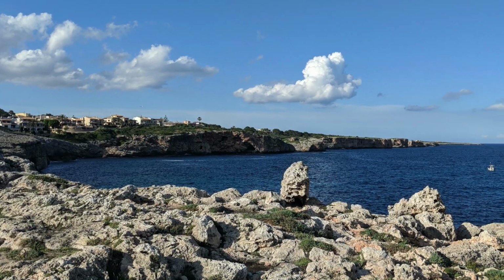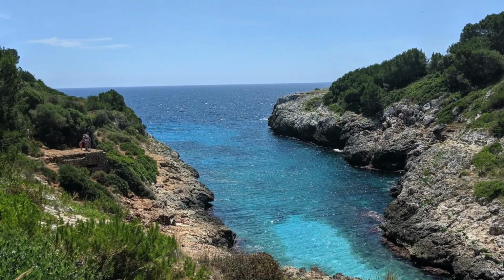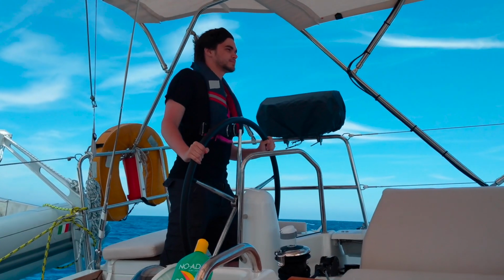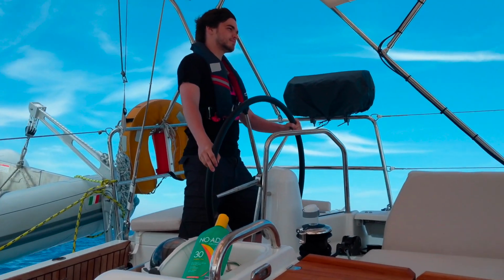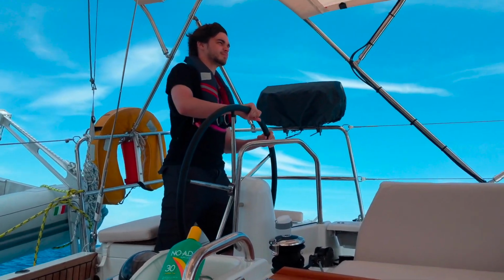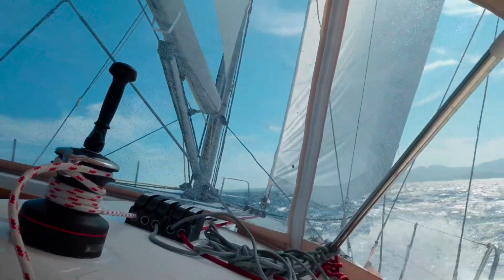Short walk from town, you can visit a couple of the many calas that dot the coastline. We were really getting excited for what was to come. Here's our youngest at the helm. Both of our kids have been on the water and aboard sailboats since they were very young. Tom and I just loved looking over and seeing one of them as our skipper.